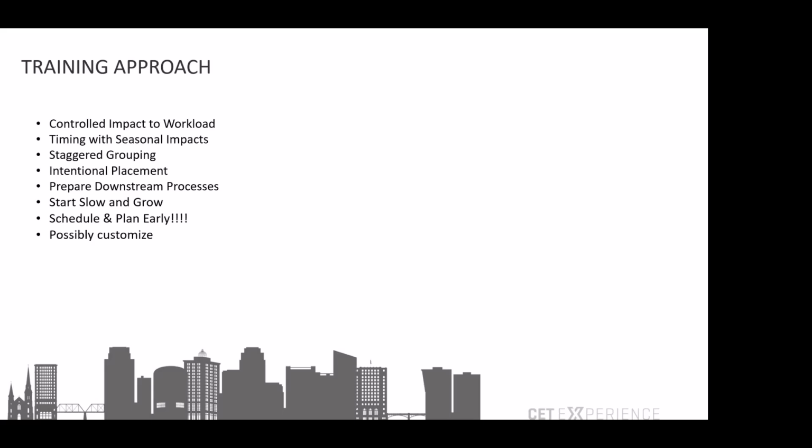Staggered groupings. I am a huge advocate of splitting your design team up, whether that's within a manufacturer or within a dealership, splitting them up and doing it in groups. So if I have nine design team members, I send the first 3, they come back and work on it for 3 months. Then I send the next 3. And the first 3 can then mentor the second 3, and then the first 3 go through intermediate training, right? So you stagger your groupings. It has a lower impact on your sales team and your work results, and it also allows the mentorship type of program to be in place.